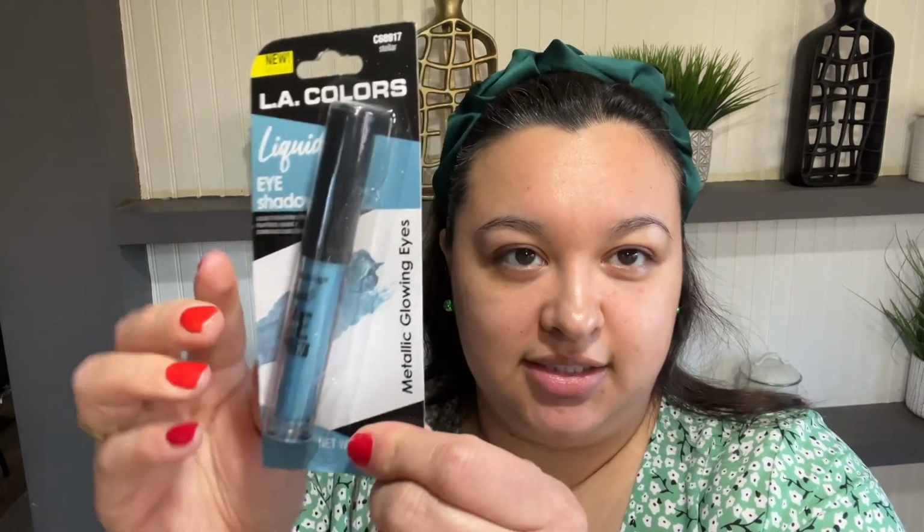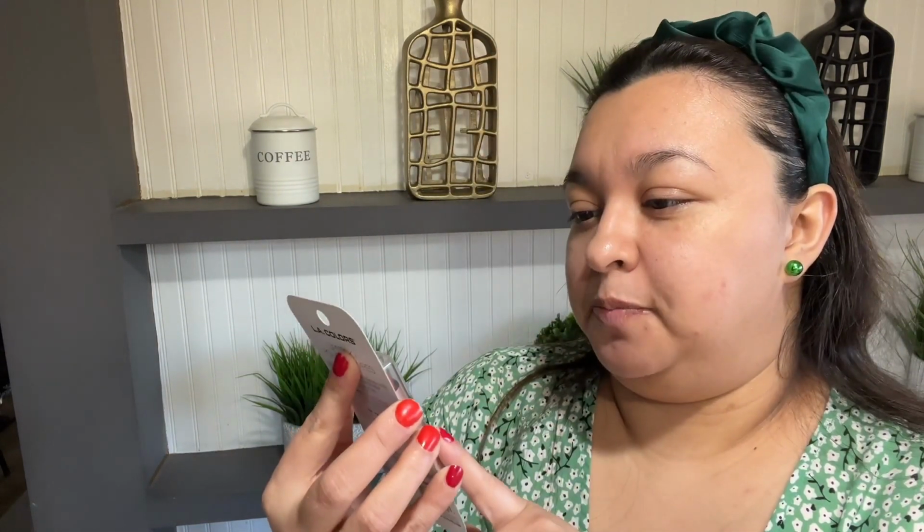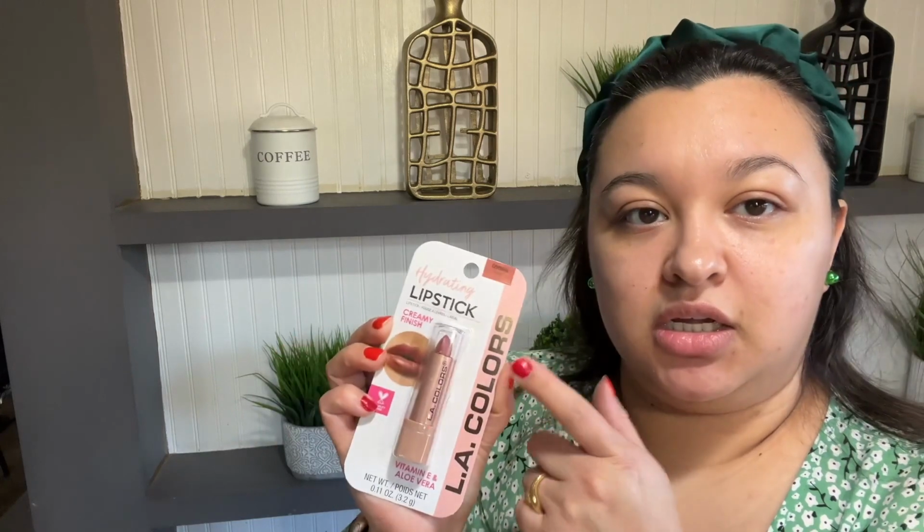And then I found some liquid eyeshadow. It's metallic glowing eyes. This would look so cute for the summer. Look at that, guys. Oh my God, I found some really cool stuff on there. It took me a while, but I was able to. And then I found a creamy finish lipstick with aloe vera and vitamin E, also by the same brand, LA Colors.